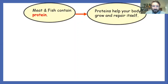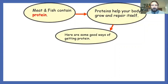Okay, so here we go. Let's move on. Here are some good ways of getting protein. Can you name 4 different things you may consume that are going to give you protein? Stop the video there. Come back in 30 seconds and see if your list matches mine.